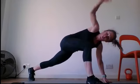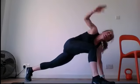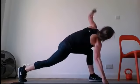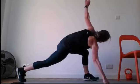Spider-Man. 20 seconds to go. 1, 2, 3, 4, 5, 6. Walking. 1. You're probably not feeling it massively on these little low spot walks. If you do them for a lot further, you'll really, really feel it.